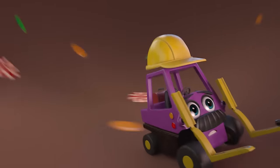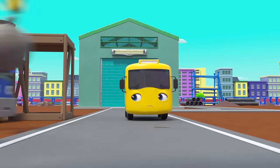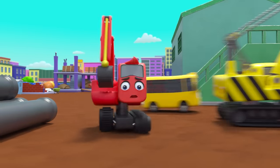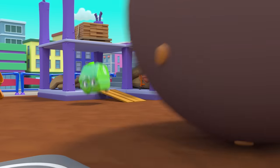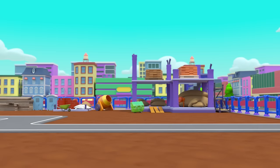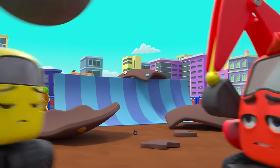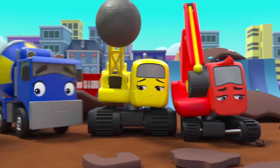The giant egg has broken free. Watch out! Quick, guys, catch it if you can! Phew, good catch, CJ. Uh-oh, the egg is rolling out of control, and it's making a huge mess. Watch out! Good swing, Daisy. Look out! Here it comes! Mr. Rubble is free! Oh, but the chocolate egg is broken.